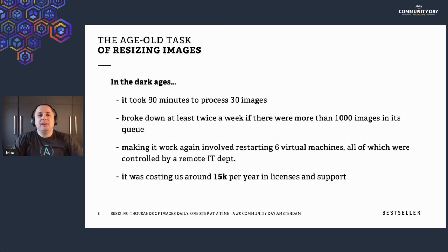Bestseller started its online business back in 2010, and ever since then we used a software product that would resize our images. But of course, it was bringing us a lot of pain over the years, mainly because it took more than 90 minutes to process 30 images. It usually broke down twice a week if you would queue more than 1,000 images for it. Then, in order to make it work again, you needed to contact a remote IT department, and they would reboot 6 VMs, make it work again and whatnot. And by the end of the year, we would receive a bill of about 15,000 euros for licenses and support.